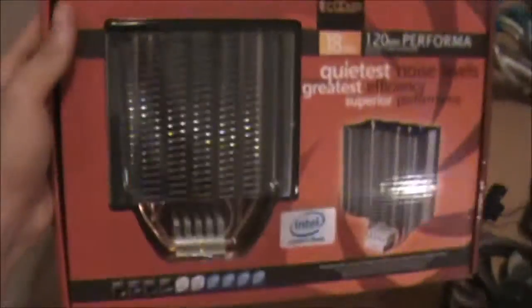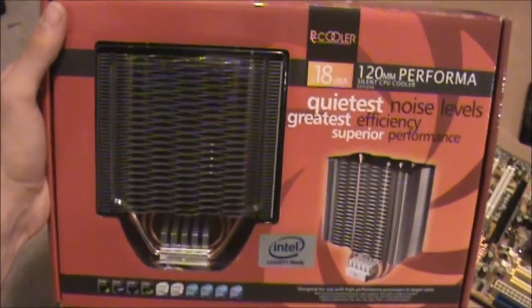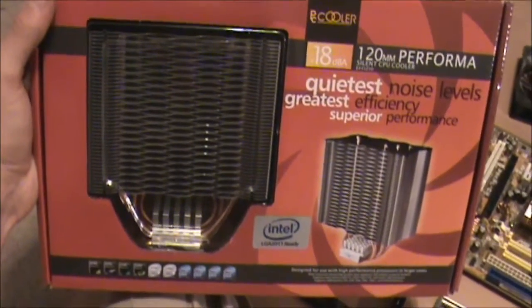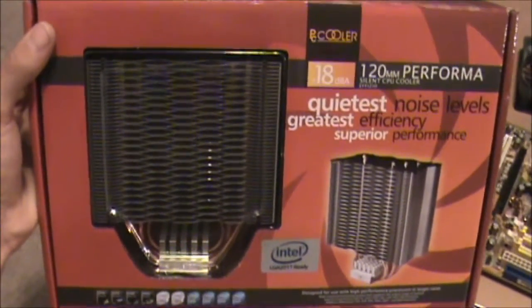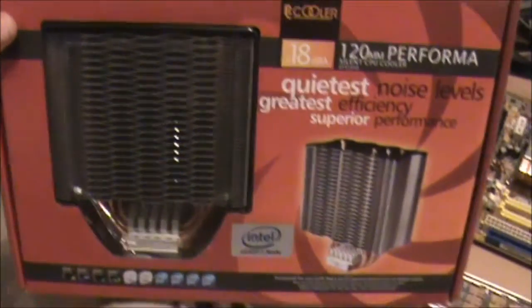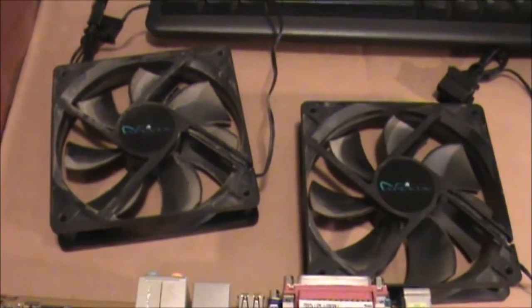I know it works. Now this one here is special. My boss ordered this for his computer at work, but it was too tall to fit in his case, so he gave it to me for free. And it happens to have the mounting brackets for LGA 775, which is what we've got here for the Core 2. Now these are 2 shitty fans that were just lying around. I don't even know if they work. Got them out of the garbage.